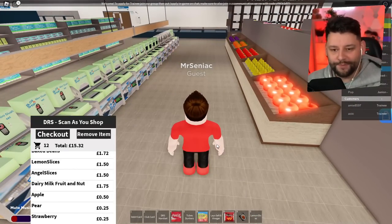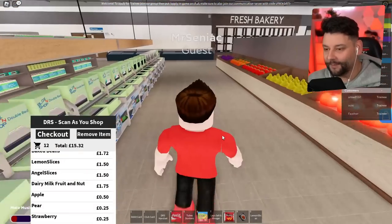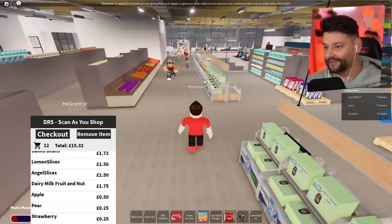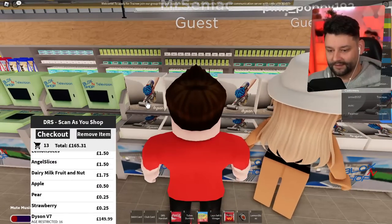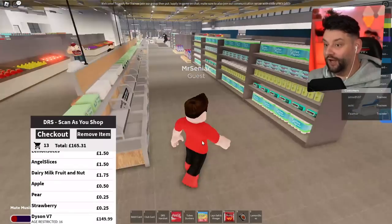Now, I don't know how much money I've actually got in my bank account right now, so this is going to be interesting. The best thing about Lidl, and the same with Aldi, is they have great deals in the middle aisle, a bunch of cool stuff that you can pick up and buy. Here, I can get a Dyson vacuum cleaner. Oh! 150 big ones! I don't think I've got that much money.